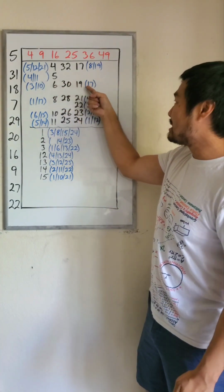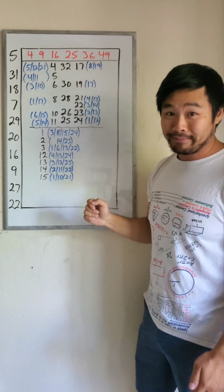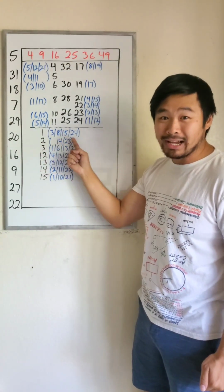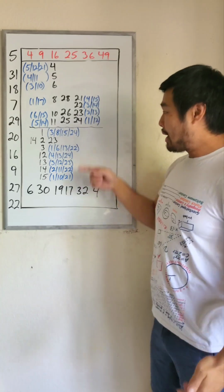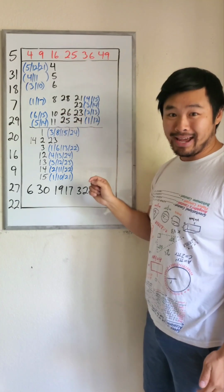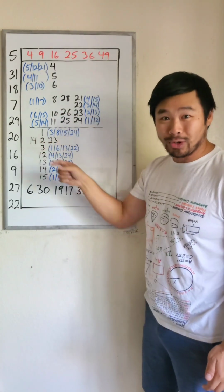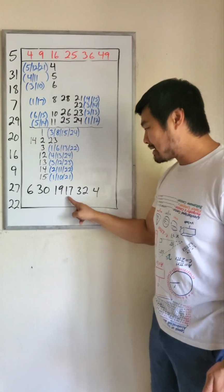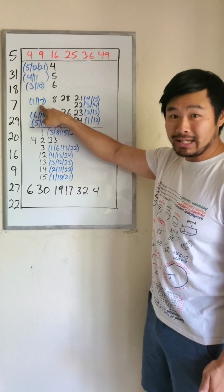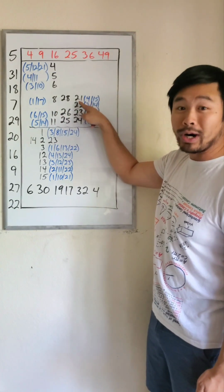6, 30, 19, 17. 17 has to be next to 32, then 4. And also, I noticed that 2 has to be between 14 and 23. Now, this is significant because 23 has to be next to 26, then 10. So we have the sequence 10, 26, 23 to 14. And also, since 17 is sandwiched between these two numbers, that means 17 can't be here. So we also have the sequence 1, 8, 28, 21.